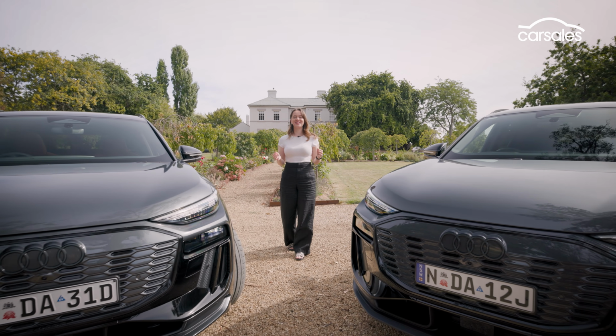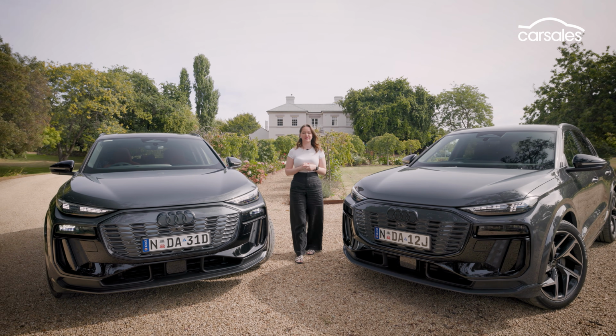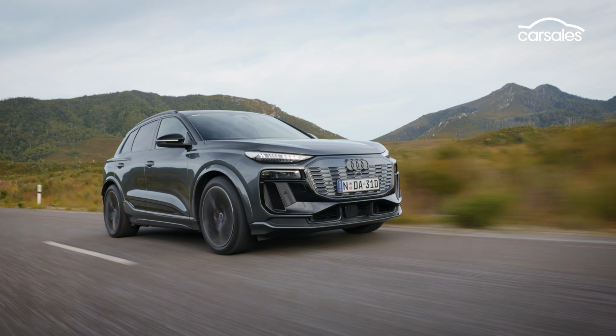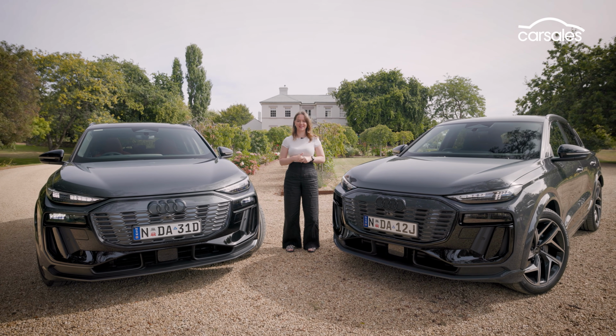Well, 2025 is the year of Audi and its onslaught of new products has already kicked off. But these two are some of the most important. It's the Q6 e-tron and the SQ6 e-tron. And today at the Australian media launch, I'm going to tell you 5 things you need to know about them.